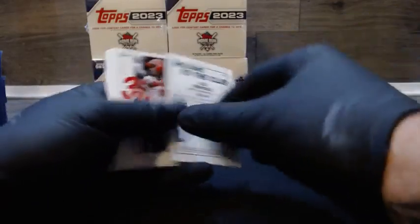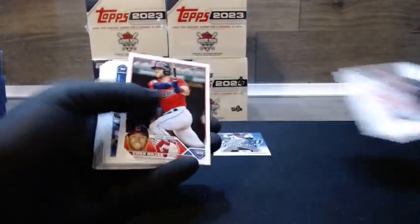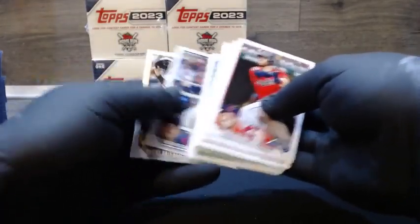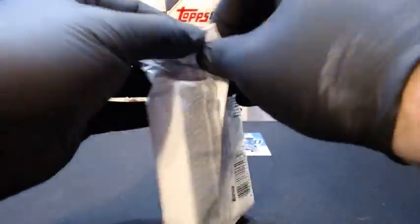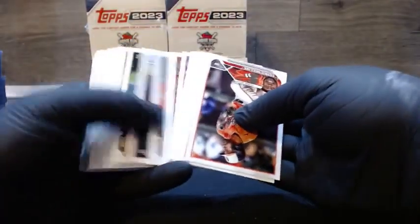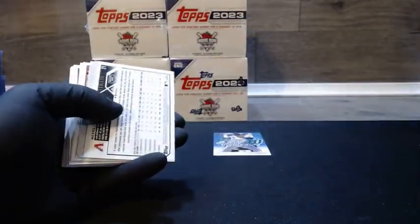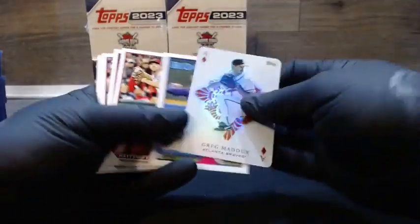Jacob deGrom, Alex Rodriguez, blue. Yeah, that's the way that chipper is. Eric Davis and a Jeter Downs. Pudge. He said Pudge. Craig Biggio. I love it. And Tony Gwynn. I got an autographed baseball of Tony Gwynn. I got it about a year and a half ago, I guess. Buddy Kennedy, silver foil, out of 299. Merrill Kelly, Greg Maddux, and Brendan Rodgers.